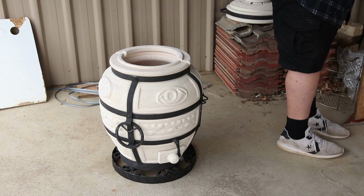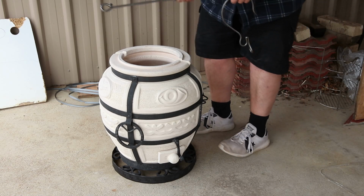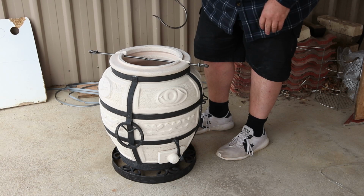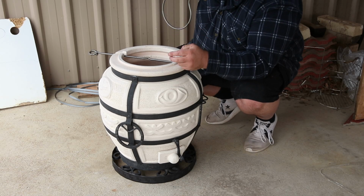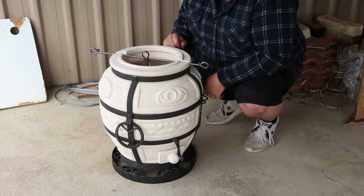Now, this is really cool. This is the thing that was most eye-catching to me. That has this bit of a groove in it. You hang that across there, and it's got this dirty great hook. Looks like some kind of a weapon. That hook has that groove in it, and it's got the handle at the top to lift it up. That groove sits over that groove, and it just hangs in the oven.